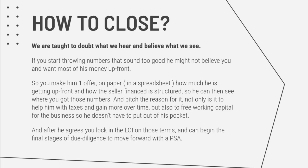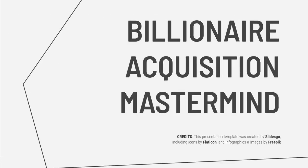Not only is it to help him with taxes and gain more over time, but it's also to free working capital for the business so he doesn't have to put out of his pocket. And after he agrees to lock in the LOI on those terms, we can begin the final stages of due diligence and move forward with a PSA. So that is it. Any last questions regarding that, CJ?